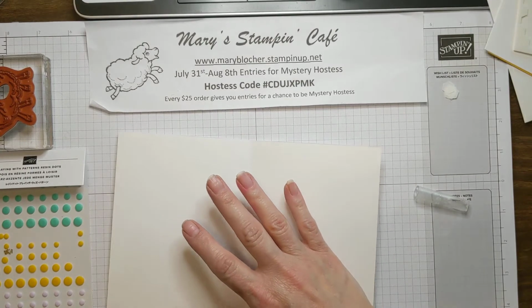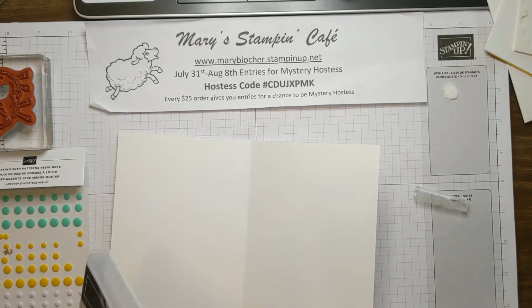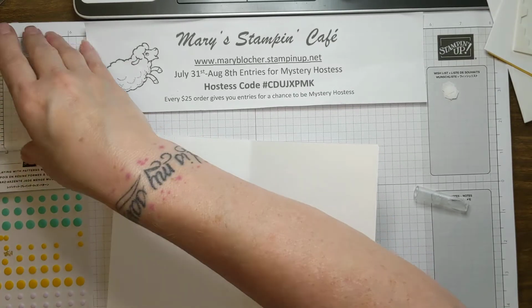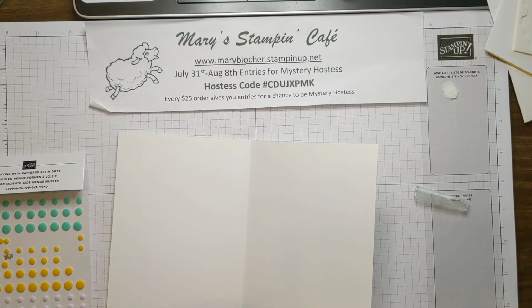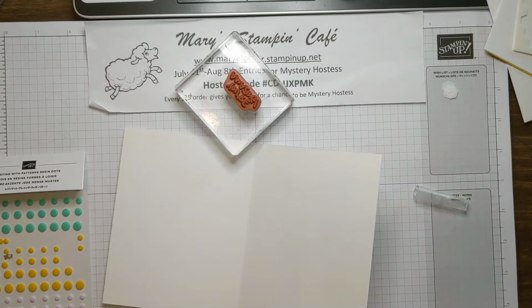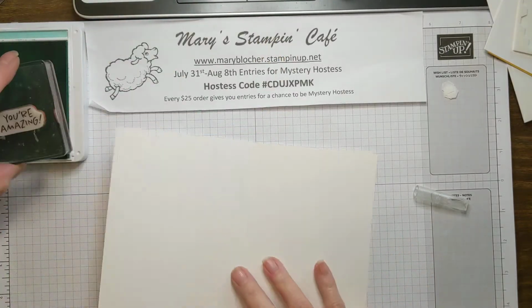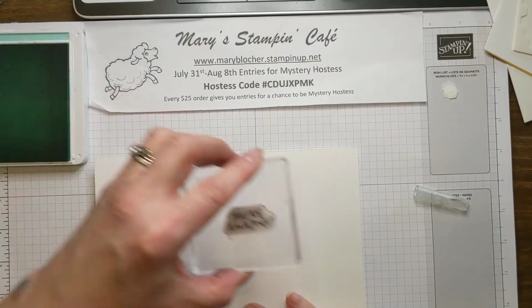The inside of the card, we said we had happy birthday on the front, and on the inside now we want them to know how absolutely amazing they are. So we'll go ahead and switch out this stamp. You are amazing. I'm going to do that in the Coastal Cabana again. You're amazing.